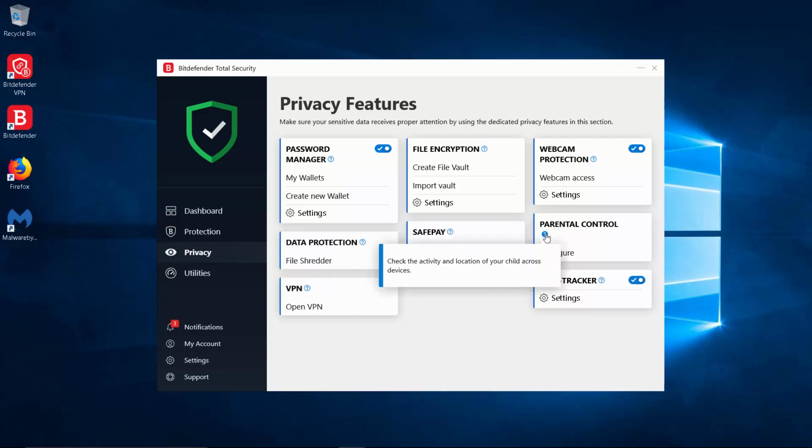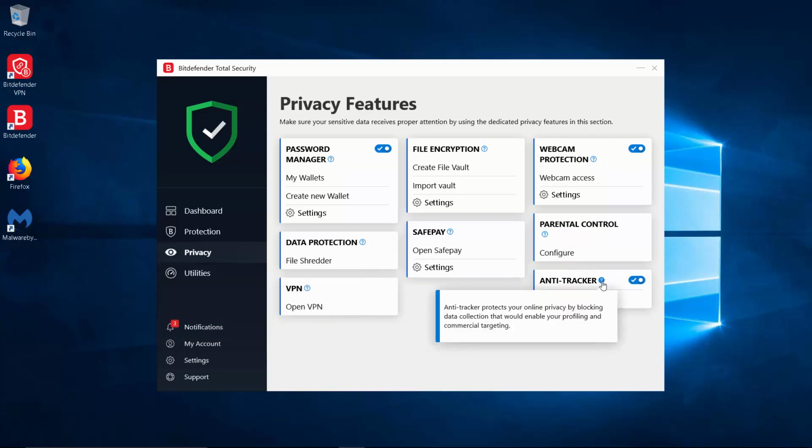Parental control is useful if you have kids and you want to limit them from accessing certain websites. There's also a built-in VPN. Anti-tracker feature protects your online privacy by blocking data collection that would enable your profiling and commercial targeting. This is basically just to protect you from unwanted ads.